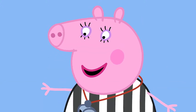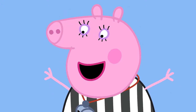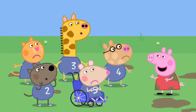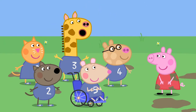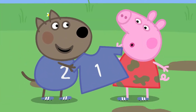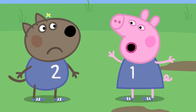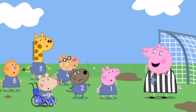Because, Peppa, football is all about teamwork. And you can't work as a team if you don't have a team in the first place. Can I join your team, please? Of course you can. We've got a spare shirt just for you. Ruff, ruff. Hooray! But who will play in goal? I will. Just you try and get past me.